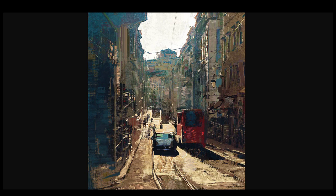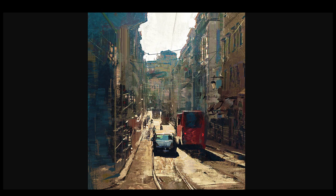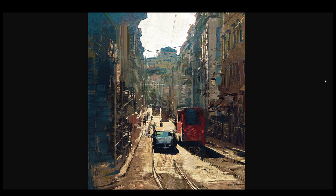For example, this one, I'm more attracted to this kind of style. It's not super fine. It's very, again, impressionistic. You can see a lot of the brush strokes, and it's not super clean, which I do like.